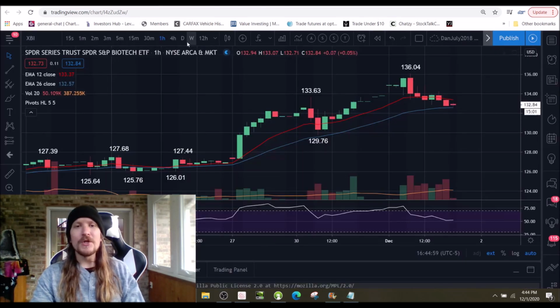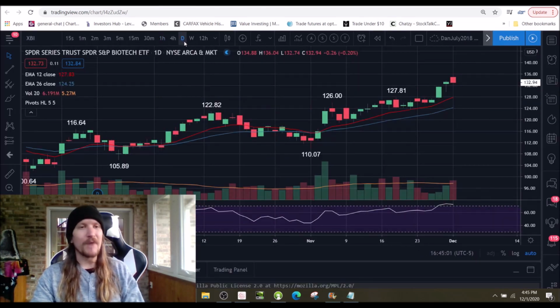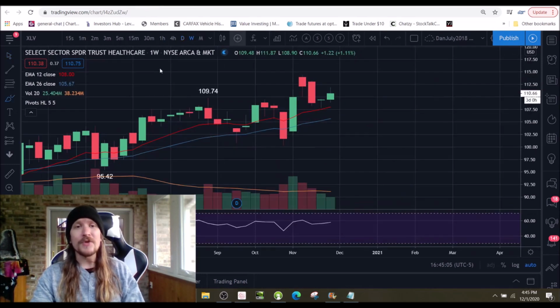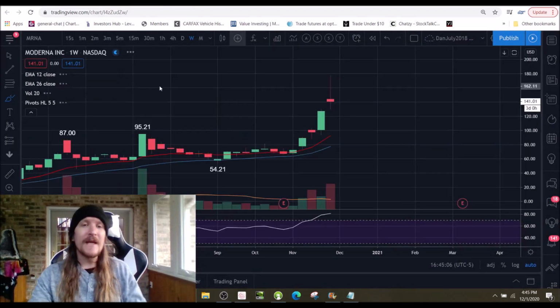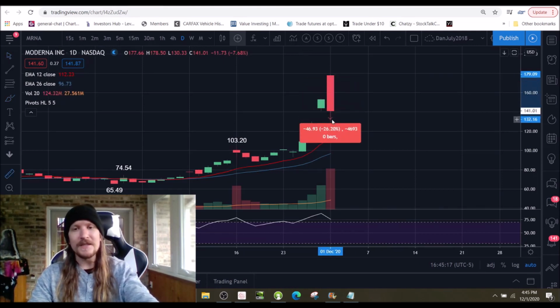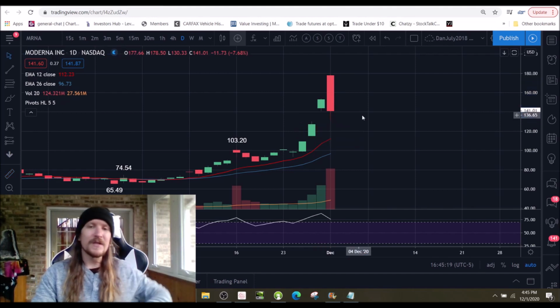Biotech bulls, new all-time high as well, but it was just a massive profit-taking day in some names like mRNA. What a day trader that was. 3 gap up, bearish reversal pattern. How's that for a drop? Look at that volume. There is so much dollar volume flying around in these names that are moving double-digit percentages. 26% drop from the high of the day.